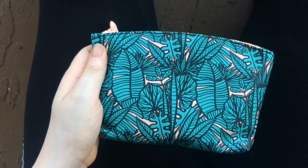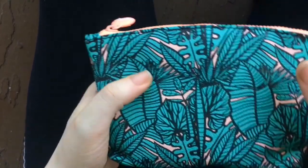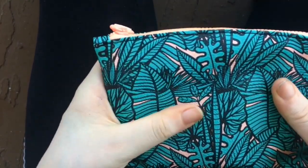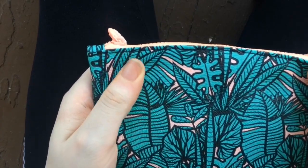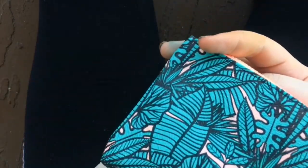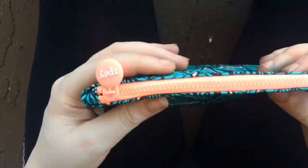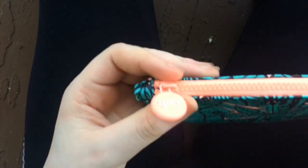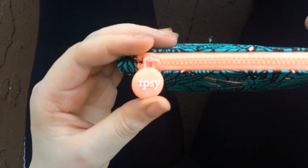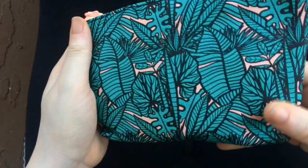So this is what the bag looks like. It's like a greenish bluish color with pink spots on it, and little leaves on the bag and trees and stuff. And the zipper tag is Ipsy, in a pinkish peach color.